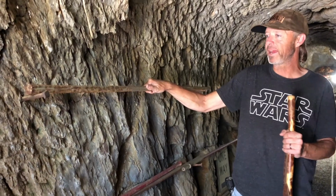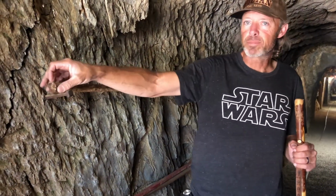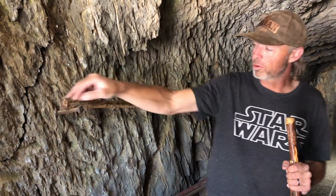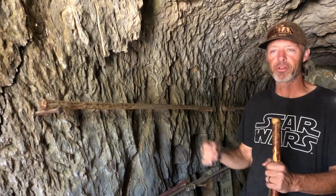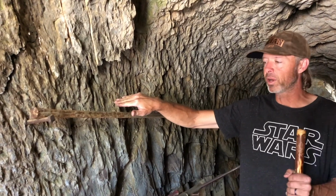They had to drill them by hand. And you have this flared out bit shape end on the end of this bar. They would put that up against a rock wall and a couple other workers would take turns swinging a sledgehammer on the other end until they drove these bars 4 feet in the wall every time.